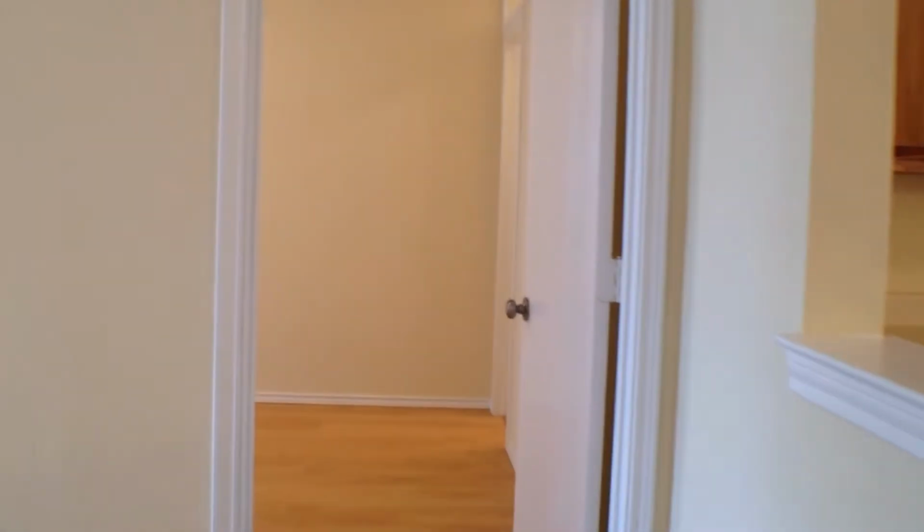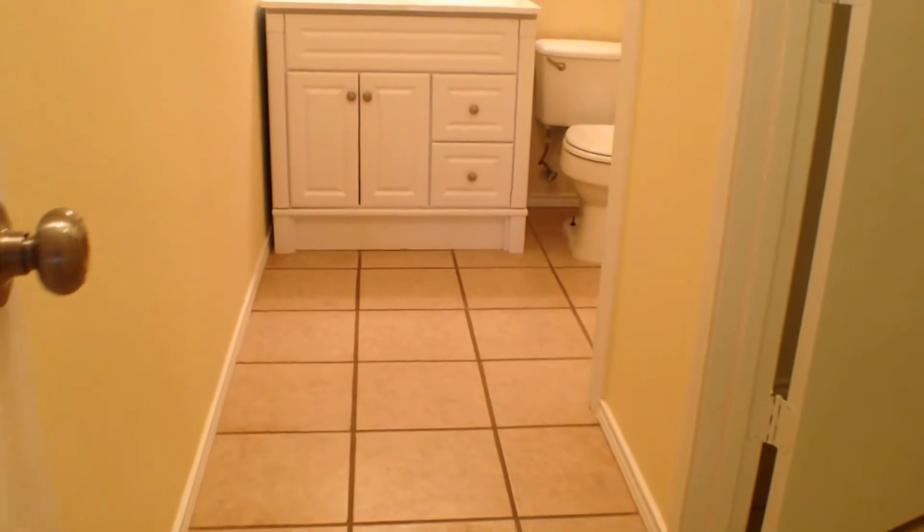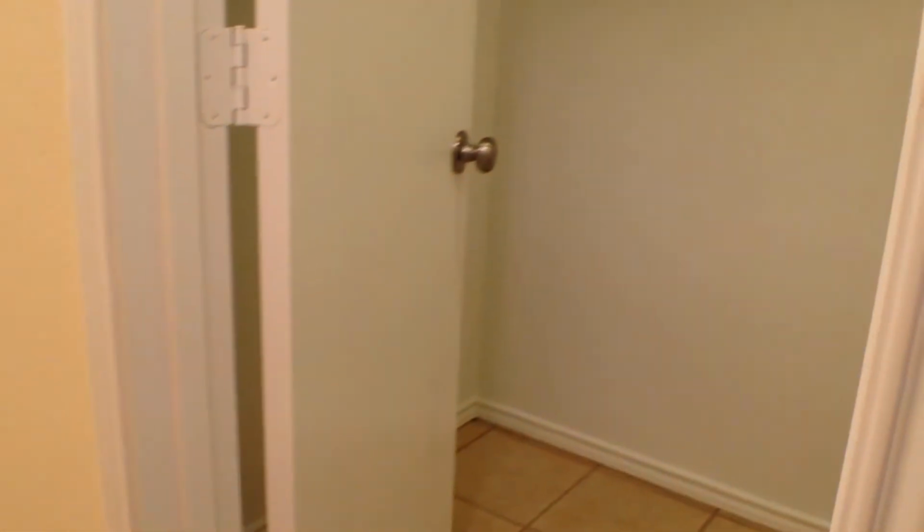The master bedroom is to the right, directly off the main living area, and is situated at the rear of the home. It is also wood laminate flooring, and the master bathroom features ceramic tile. The master bedroom walk-in closet is directly to the right into the master bathroom.